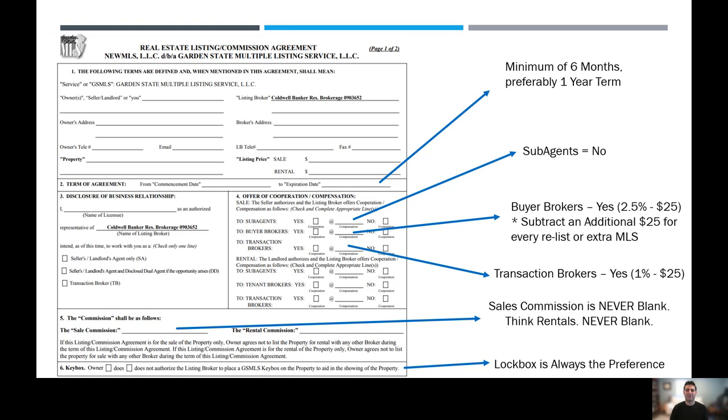The last thing is lockbox is always the preference. I know sometimes sellers want the listing agent to accompany showings. What I would say to you is if you're accompanying all showings, two things. One, there's certainly going to be fewer showings because people don't want to deal with that. So that's something that hurts you.